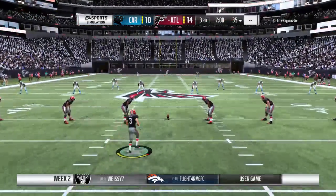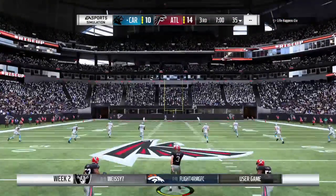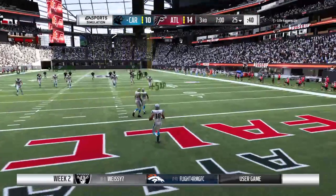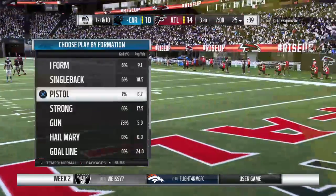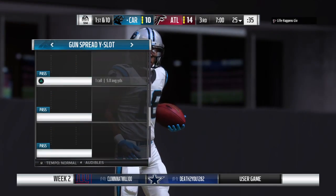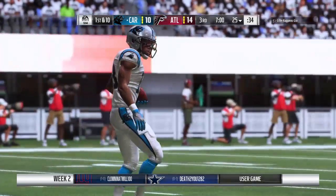Both teams appear ready for the fight ahead, and we resume action here in quarter number 3. And no return on this one as the fair catch is signaled for and taken. Out come the Panthers. They'll have it first on offense in the third quarter. They're down here, but very much in this game.